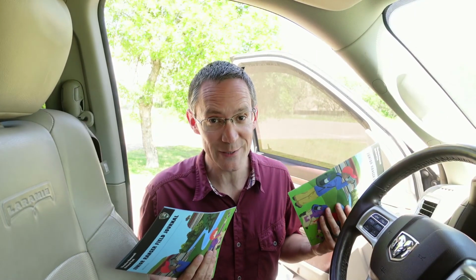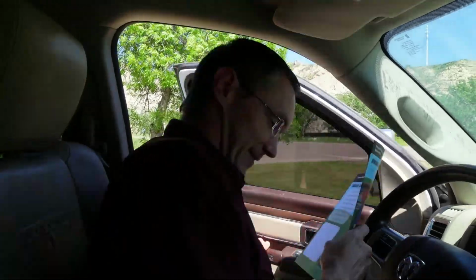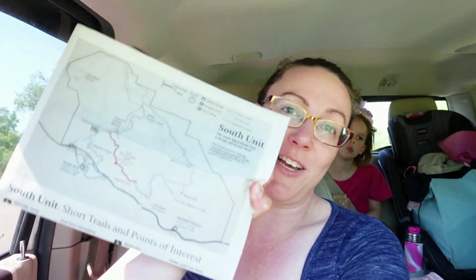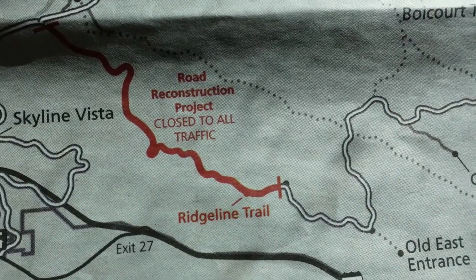First stop for us at a national park is always the visitor center to get the junior ranger programs, and we are about to begin the 36-mile scenic drive in this portion of the park. Usually the drive is a loop and it's 36 miles, but there is actually a part of it that is closed due to road construction. So we're gonna do kind of an out and back whenever we feel like turning around. And our first overlook is gonna be the Skyline Vista.